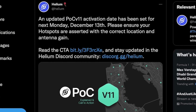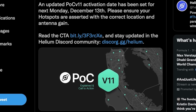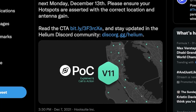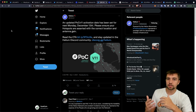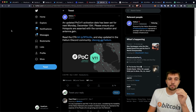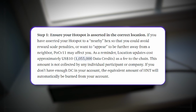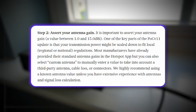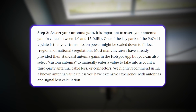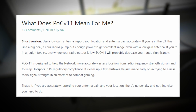So here's the really critical thing that you need to do to ensure that you are going to get proper helium mining profitability. We've recently talked about POC V11, and I invite you to watch that video. It's very important, and I covered things in more detail in that video. But the updated POC V11 activation date has been set for very soon. Here, the CTA, what do? Ensure your hotspot is asserted in the correct location. Assert your antenna gain. Taking the TLDR from this Gristle King post, use a low gain antenna. Report your location and antenna gain accurately.